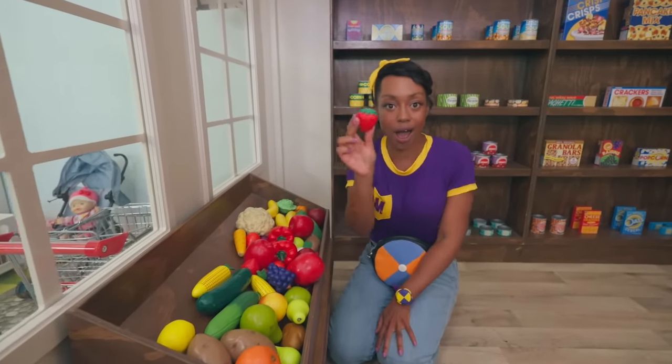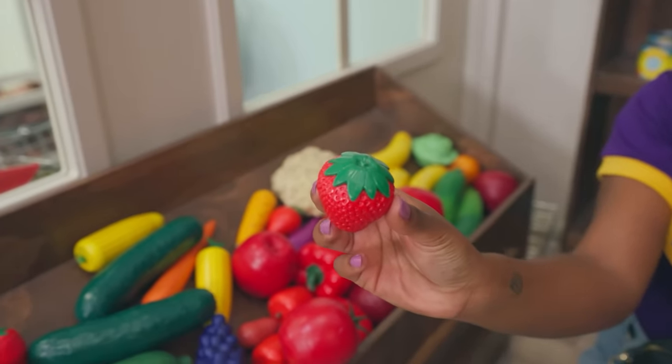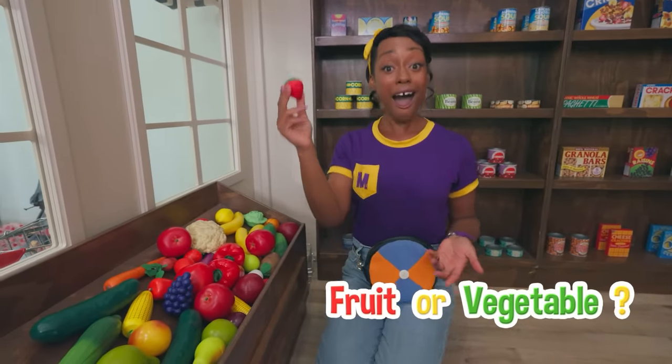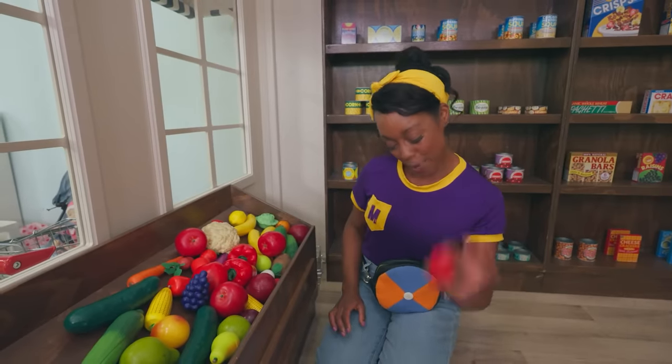Oh, yum. A strawberry. Strawberries are really, really sweet. Is a strawberry a fruit or a vegetable? Awesome! A fruit. One fruit plate, please.